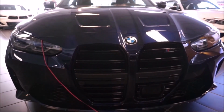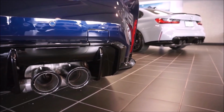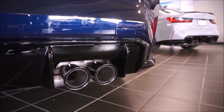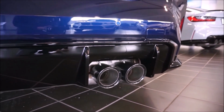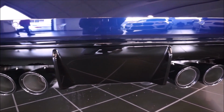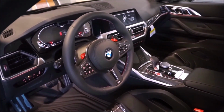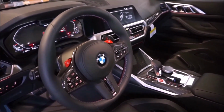That Tanzanite, as you see in some of the dark here, doesn't look as good as when the light shines on it. When the light shines on it or outside in the sun, it looks phenomenal. Now let's talk about the M4. Well, you can get an M440i xDrive coupe, which we reviewed on this channel, for $58,500.